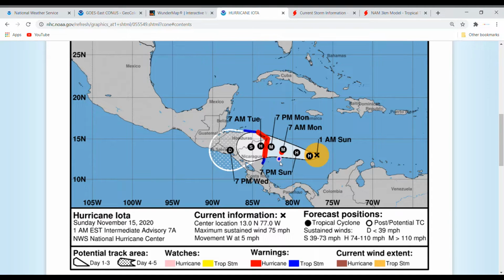But this is now expected to become a major hurricane and hits almost identically. This cone is almost identical to Ada's cone, and this spot of impact here in Nicaragua is almost exactly where Ada made landfall, and they're just starting to recover from that. A village was supposedly wiped off the face of the earth because of Ada. And just look at this system here.